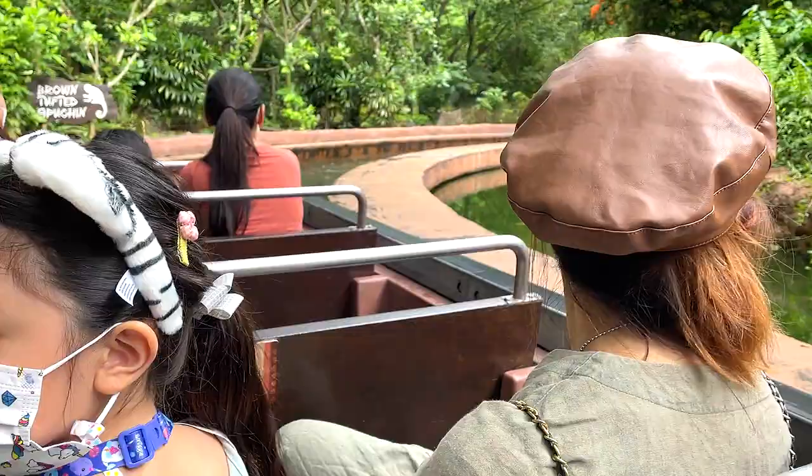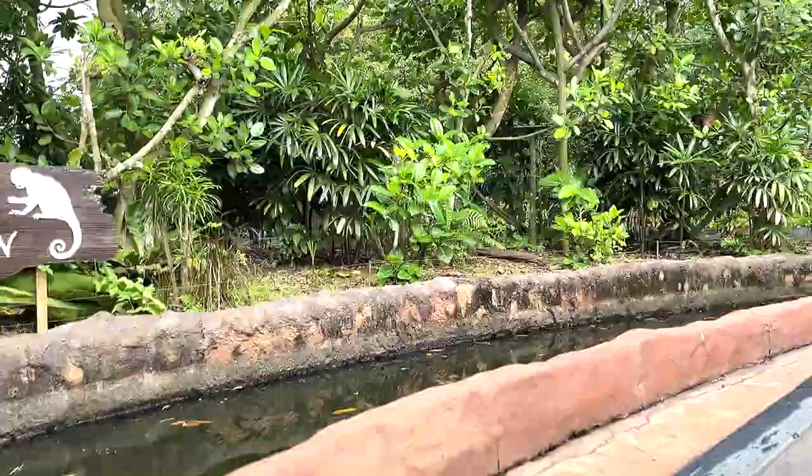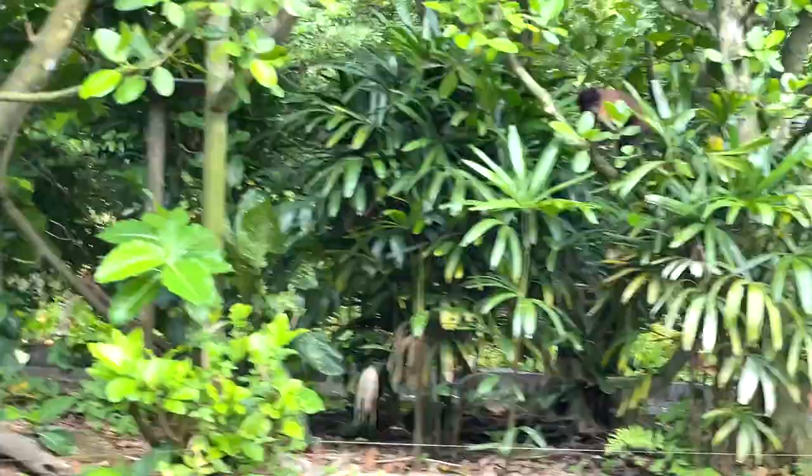Okay. And over here is the brown tufted capuchin. It's right over there. Where? On the tree.